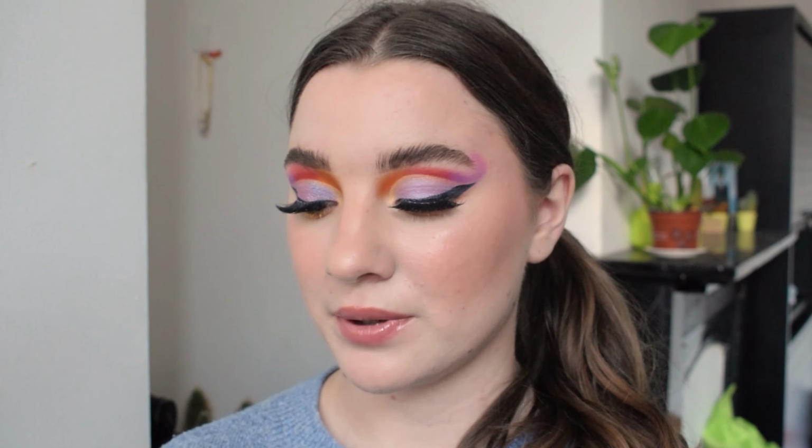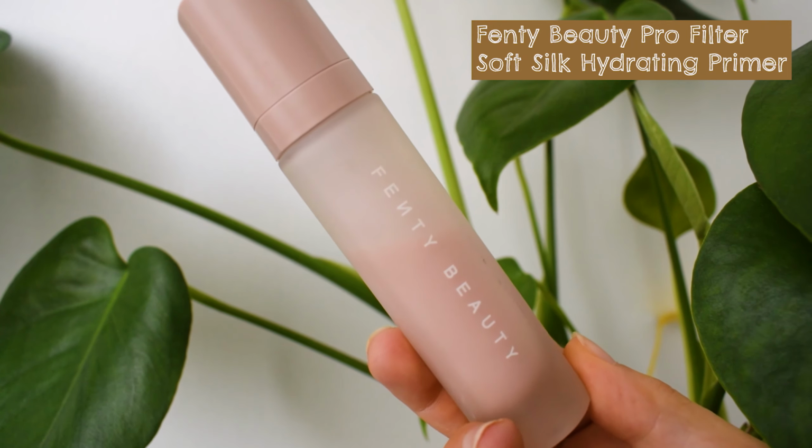So the first makeup item that I want to talk about is the Fenty Beauty Soft Silk Pro Filt'r Hydrating Primer. I'm not the biggest fan of primers because I feel like they don't really do anything that a moisturizer can't do. I have to say that I quite enjoy this primer, not necessarily for every day, because it has a few silicones in this, like dimethicone.